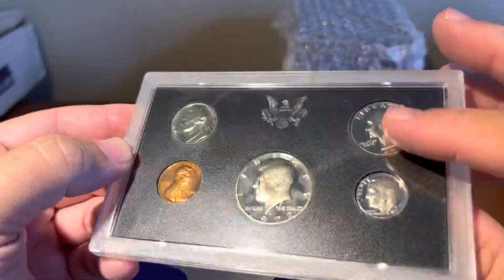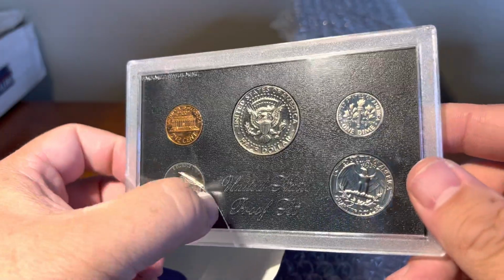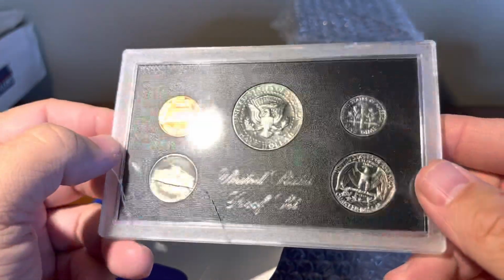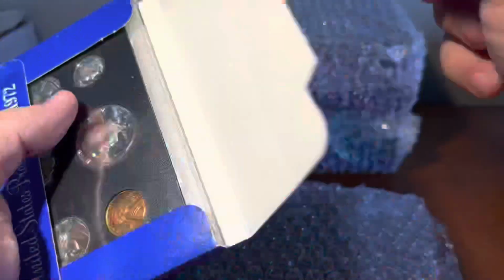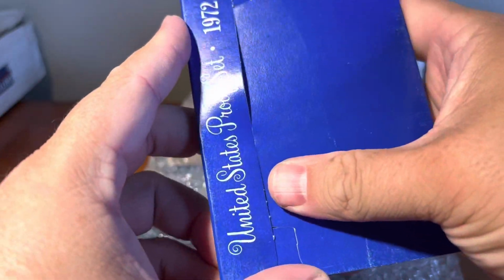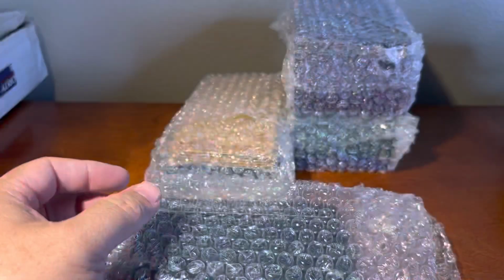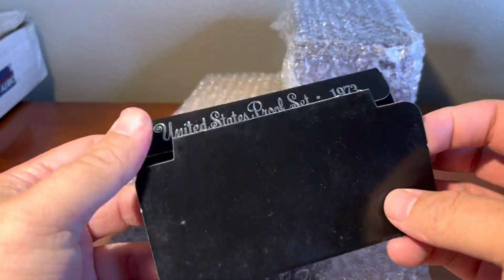All right, so this is 72. The quality begins to get a little bit better. Looks like a few cracks in there. Personally, the cameo contrast on some 1970s are kind of hit or miss, all the way up to 1979. So you just kind of have to be more mindful of what's in there.